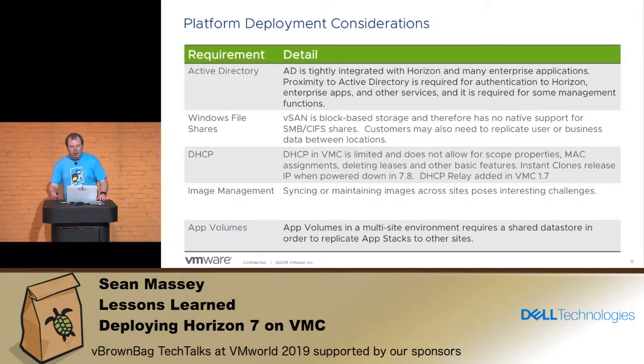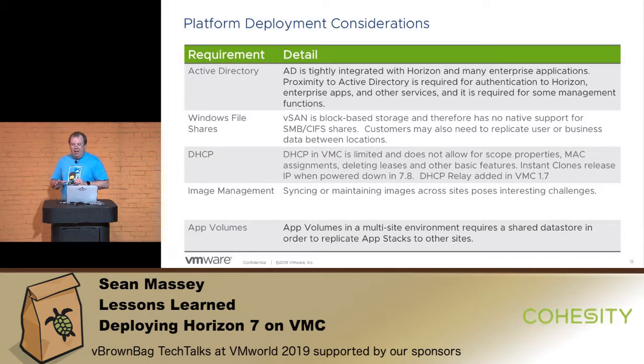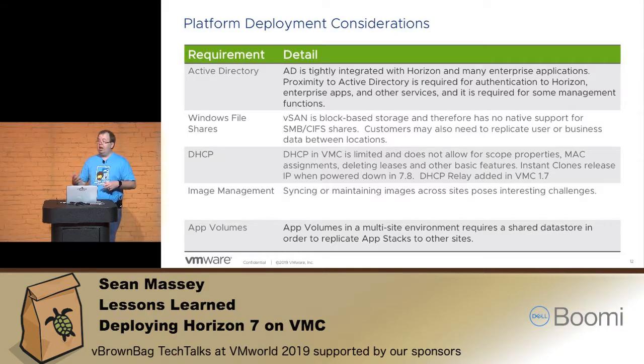And finally, App Volumes. So App Volumes has a multi-site reference architecture. That reference architecture actually requires a shared data store. So the problem with this is today in VMC, you only can use vSAN. There's no method to bring in additional storage, such as an NFS share from your on-premises environment, or even third-party storage from Amazon using something like EFS. So there's no really good way to automatically replicate app stacks. So if you're doing app stacks, today it's kind of a manual process. You have to export them, copy them up, and then import them manually.